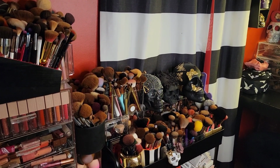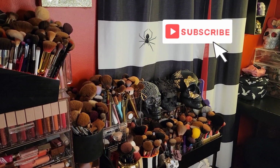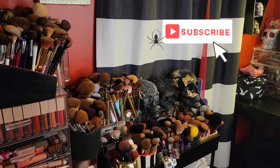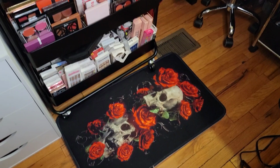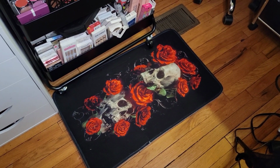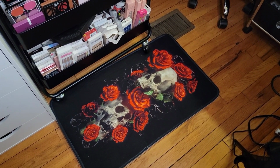So I'm going to be giving you guys a tour of my makeup section, my vanity. This is going to be a spooky makeup vanity tour. Let's start off with my rug. I got this rug from Temu. I forgot to show this rug in my Halloween haul on my other channel, on my spooky channel, but here it is. So yeah, I got this off of Temu.